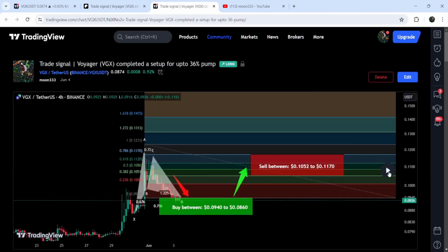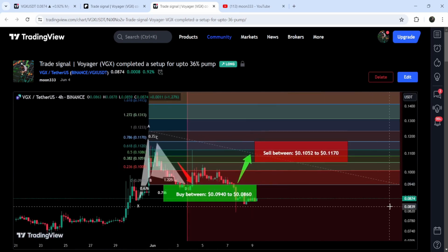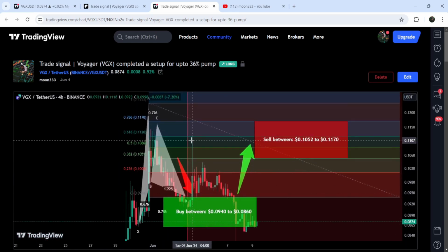And now if I play this chart, then you can see that VGX started a very nice reversal from this buying zone and reached the sell target zone here. And this was almost 23% pump only on this 4-hour time frame chart.